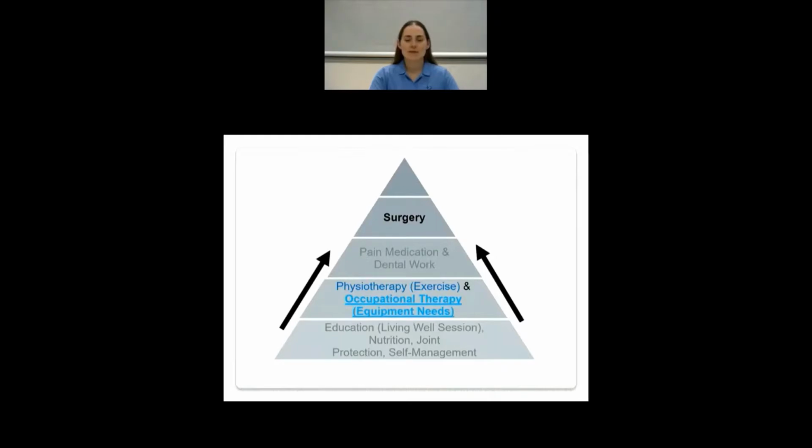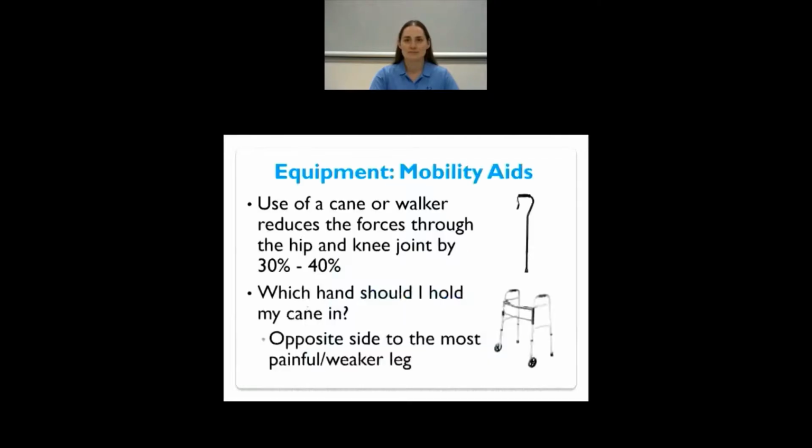Next, we will talk about some equipment that may help you before surgery and will definitely be needed for a short time after surgery. First, mobility aids. This includes canes, crutches, walkers, and walking poles. The use of a mobility aid can decrease the forces through the hip and knee joint by 30 to 40%, which in turn helps decrease the pain in these joints.